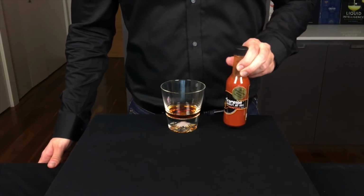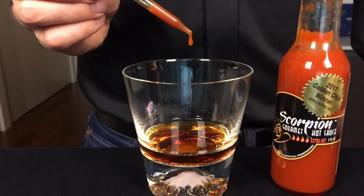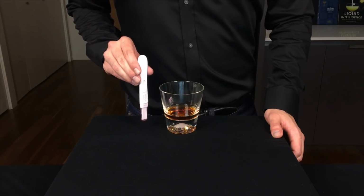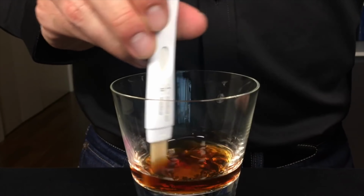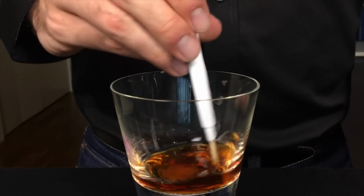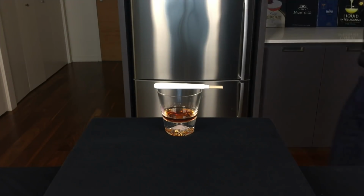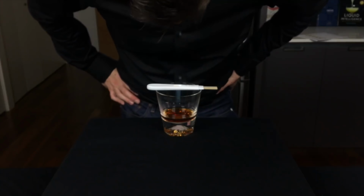Fortunately, we have some scorpion right here. This is some of my favorite hot sauce, and 1 drop should do the trick. And we now have a leading contender for weirdest thing I'm going to do on this channel, which is stirring this up with a home pregnancy test until it turns positive. And now we wait. This was the longest 2 minutes of my life.